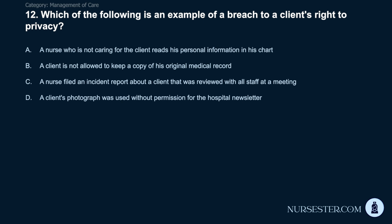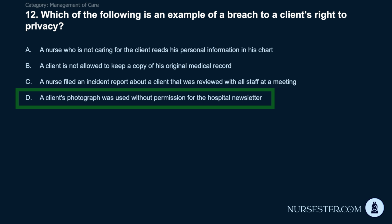12. Which of the following is an example of a breach to a client's right to privacy? A. A nurse who is not caring for the client reads his personal information in his chart. B. A client is not allowed to keep a copy of his original medical record. C. A nurse filed an incident report about a client that was reviewed with all staff at a meeting. D. A client's photograph was used without permission for the hospital newsletter. Correct answer, D.